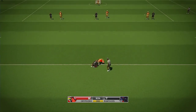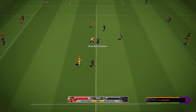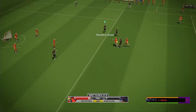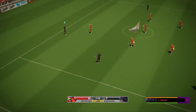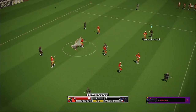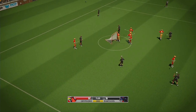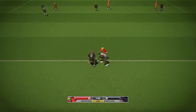Back to the face-off X for another scrap. Nice win on the face-off. Dodson comes out on top. Full stop center. Wood has time and wide of the target. Steps in and shoots. Oh, yes. Wood brings the score back to level with that goal. That's two goals in the game now for him.